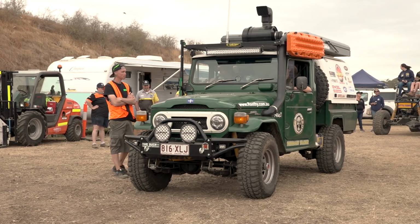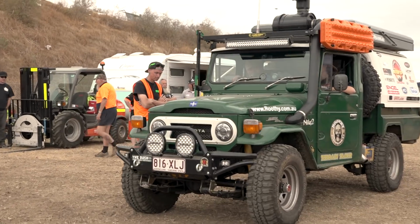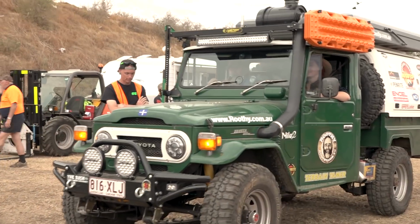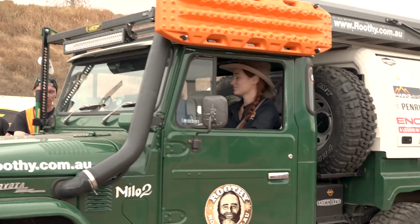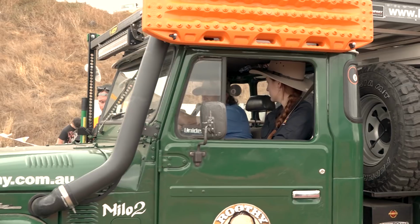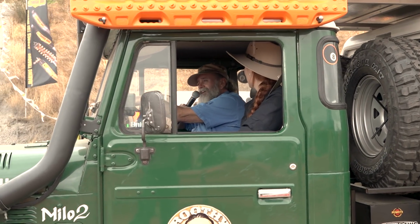Can I just say how awesome it is to see the guys with the buggies here performing. I don't know if you know how much work's involved in getting those things to that stage and then getting the driving to the stages we've seen today. I mean, these guys are really awesome.